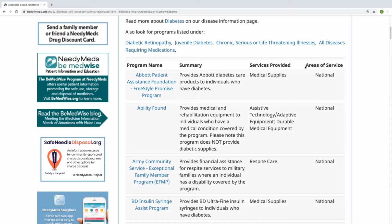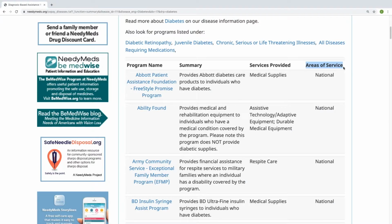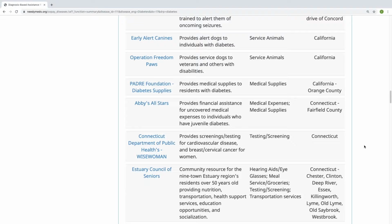You'll also notice the areas of service. It says national. Areas of service means where the person must reside to be eligible. The reason it says national, and that's repeated, is because we put all of the national programs at the top and then the state programs below that alphabetically.